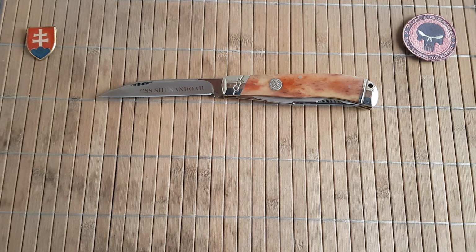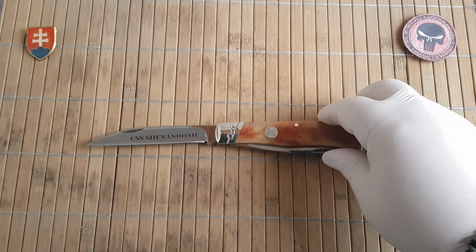Okay, so this was the Rough Rider Civil War Series Trapper knife, Last Flag.